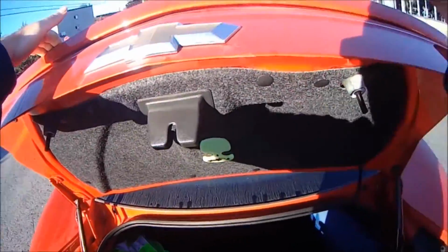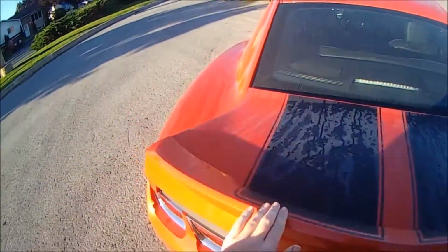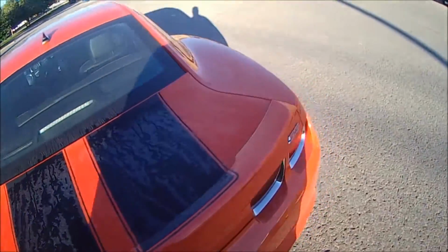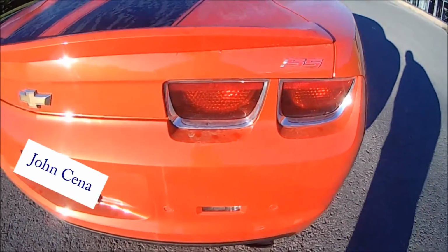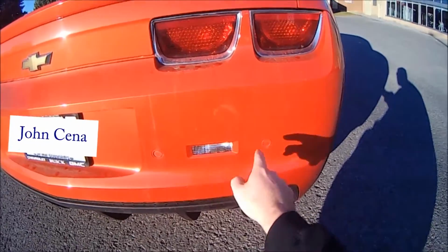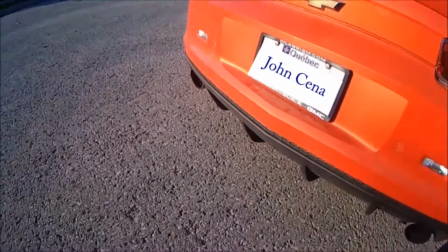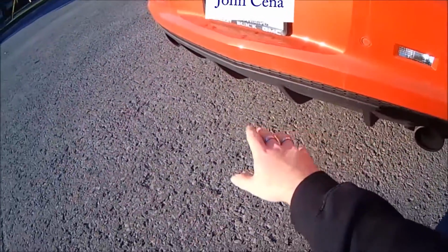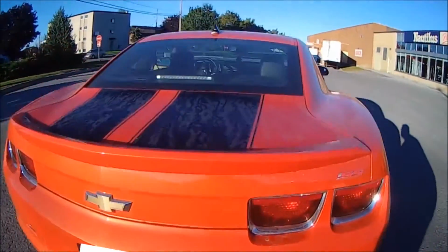The only thing I really wish is that I had a handle to close the lid, as I hate putting my hands on the spoiler, which this car has. You have the nice little SS badge placement right there. This is your backup lights, backup sensors, which this car definitely needs. Could definitely use a backup camera. This is a diffuser. These are aftermarket mufflers that I got from Borla.